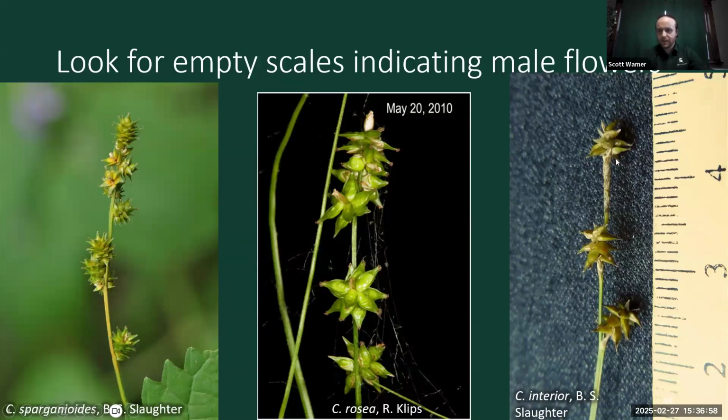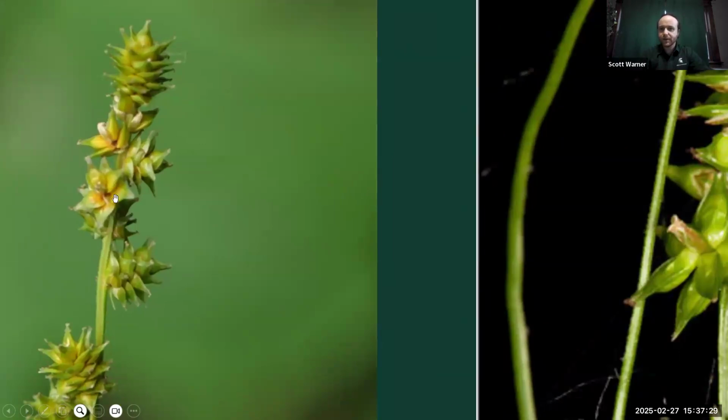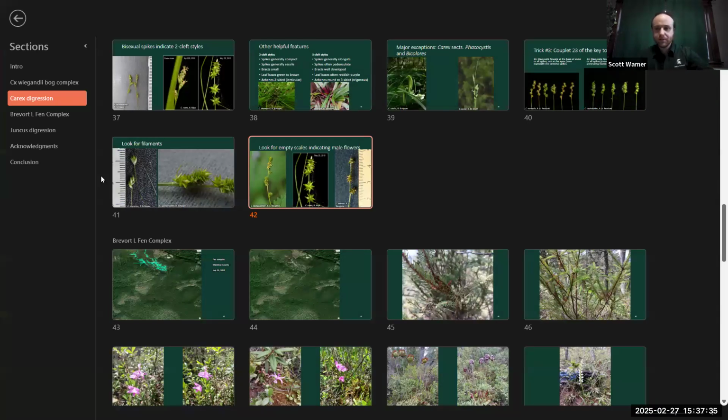There's a big, what they call, again, a clavate base, very prominent on the terminal spike, also evident on the lower spikes. All those empty scales were from male flowers. Here's what it looks like when they're at the terminus, at the apex of the spike. So these are some empty male scales on Carex rosea. And we can also kind of see it on some of these Carex sparganioides spikes. So those are some tips and tricks for identifying Carex.